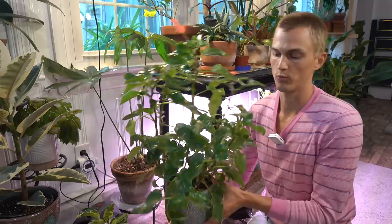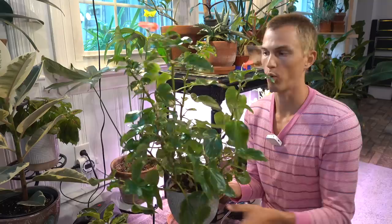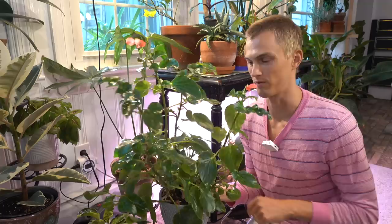When you're growing Begonia Dragon Wings inside, I think it's important to trim it back. Someone was saying online, oh, you're missing the point of growing them. They're supposed to get tall and top heavy. Are they? I don't really think so, because when they do that, then they break and they're kind of a mess. So I like to keep mine rather shorter and compact.